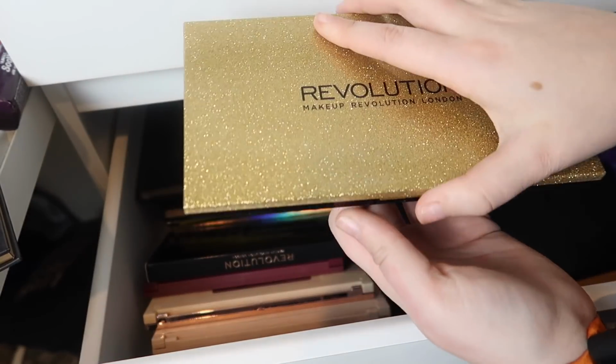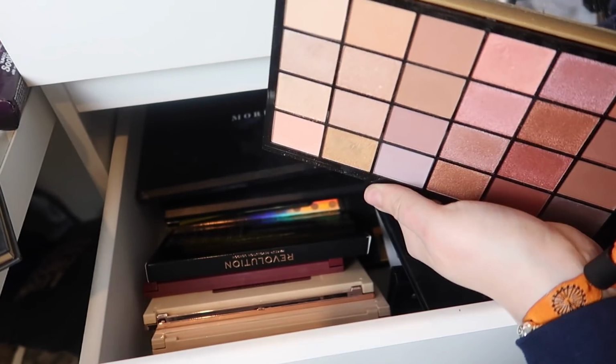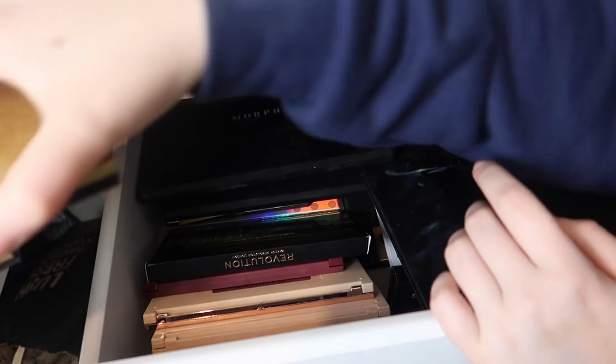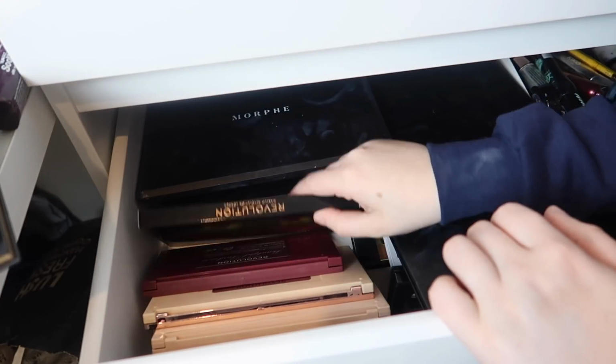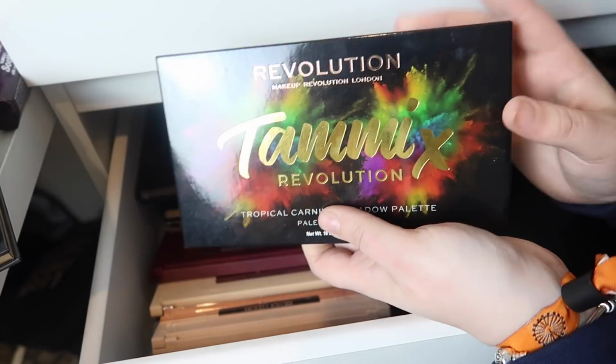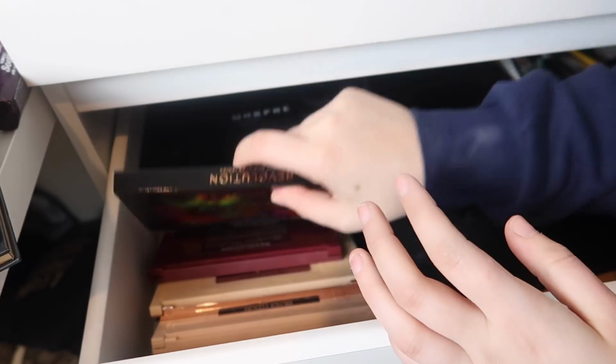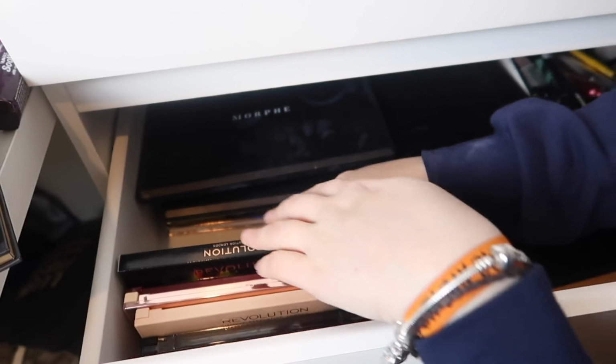And then I have the Revolution Life on the Dance Floor palette. Once again, I literally never use this anymore. I used to all the time, so I'm going to give this to Sancha and be a good sister. I have the Revolution X Tammy palette. I still have it in the cardboard box, but I did do a video on this a couple of videos ago, so yeah, that one's really, really good.